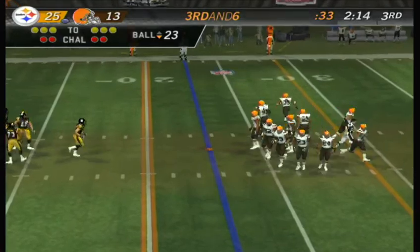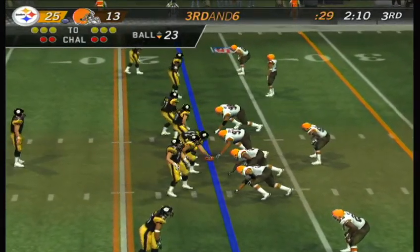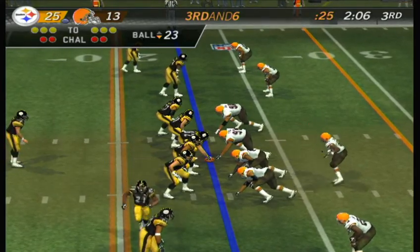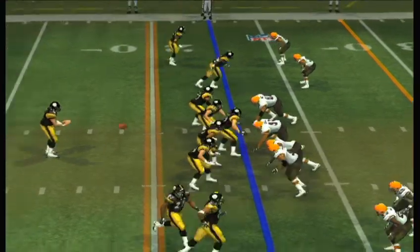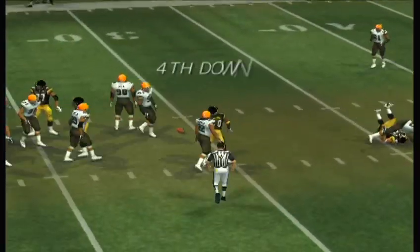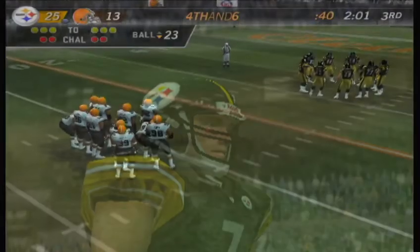Third and 6. Ball on the 23-yard line. The Browns come out in a dime package. Let's do our thing. Drops back with the throw. Incomplete. Washington was the intended receiver on that play.